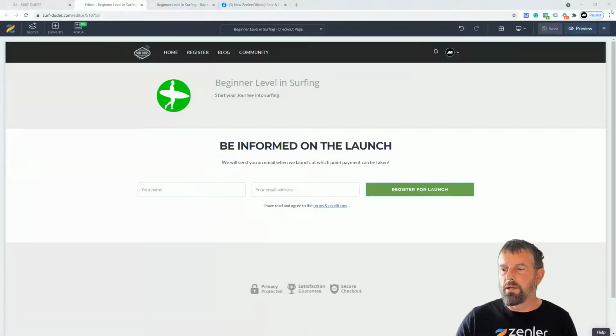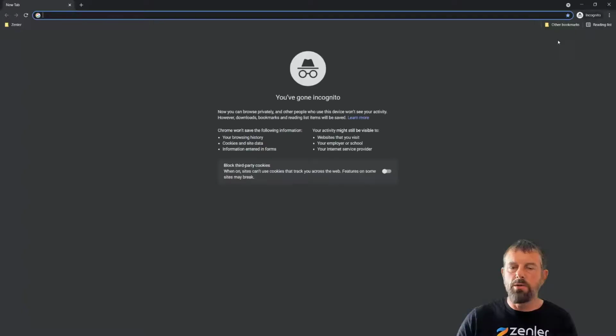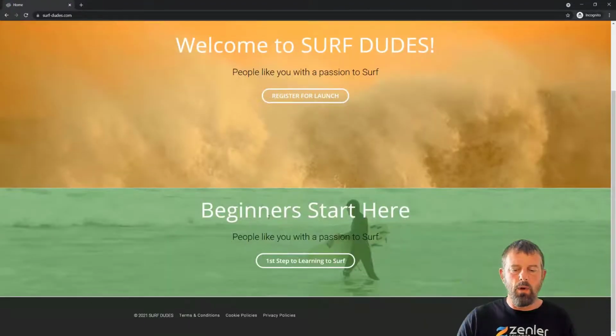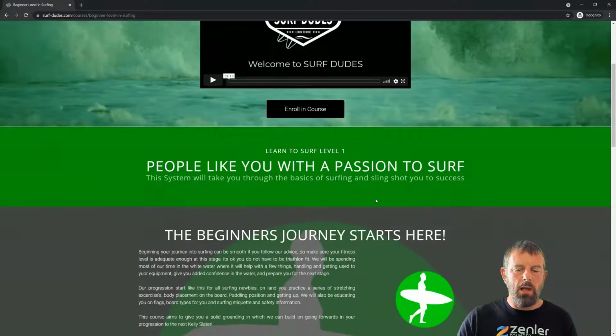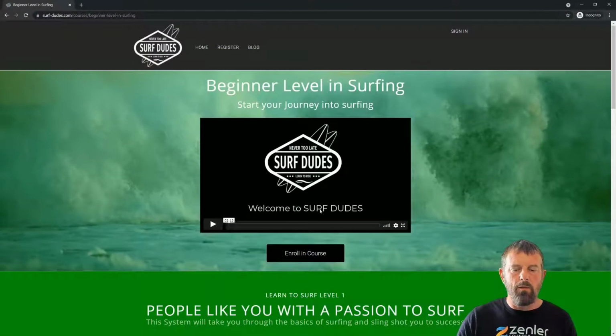So let's go to Incognito. We're just going to go to the three little dots. We're using Chrome. I'm going to go to new Incognito window. I'm going to paste the URL in, and then we're going to go through the course. So I'm now going to this course. I like the course. I want to buy it. I've looked at the curriculum or whatever you put in the sales page. I'm going to click enroll in the course.